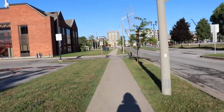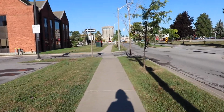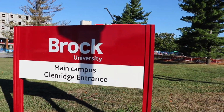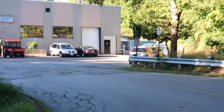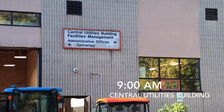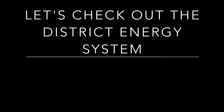And here's me, just saying hi as I'm making my way to Brock's main campus. And this is a central utilities building for facilities management, and this is where I would have spent a lot of time this summer. A unique aspect about Brock is that they produce a majority of their electricity on campus.